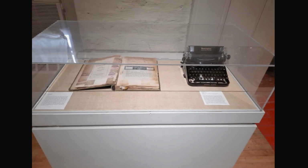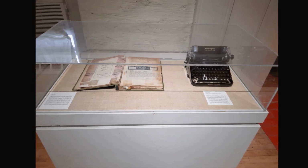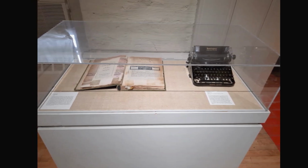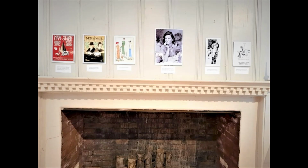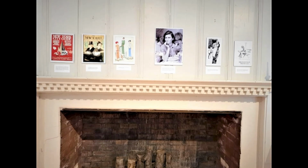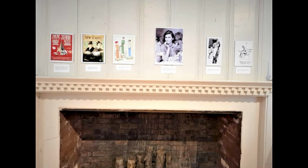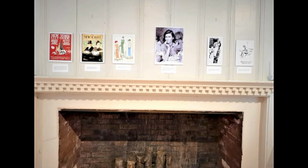Pivot to the case with the scrapbook and the typewriter. Read over the labels describing those artifacts and their connection to the themes of the exhibit. Finally, look at a set of images arrayed over the fireplace. They document in words and pictures various themes of the 1920s and 30s, the period covered in this display.